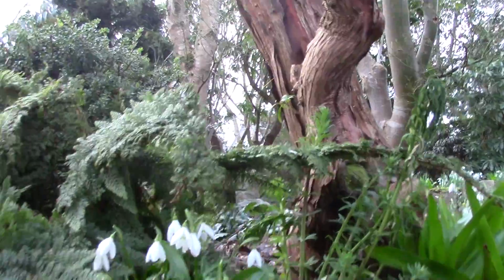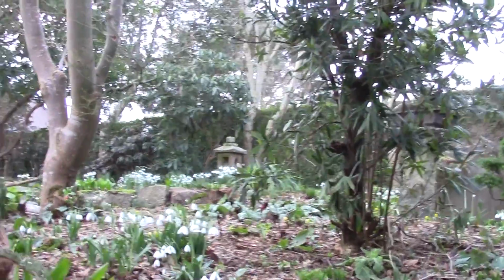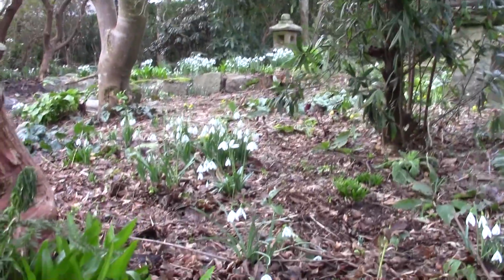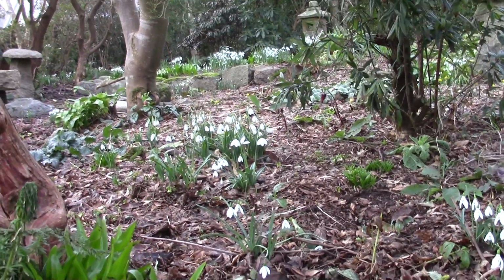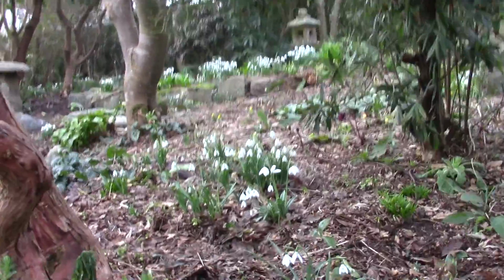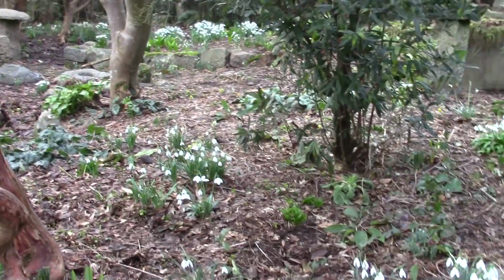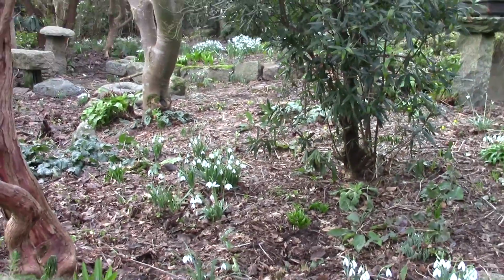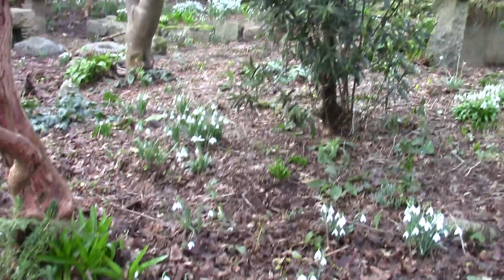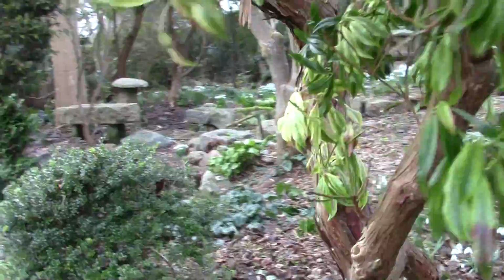Another group of Warrenoi down here. And you just get the sweeps. This will gradually fill out as more and more of the snowdrops, and the leucojums will come as well. And then the hellebores, and these beds, all this area where you just see the brown of the leaf mulch, will disappear under growth and colour in the coming weeks and months.